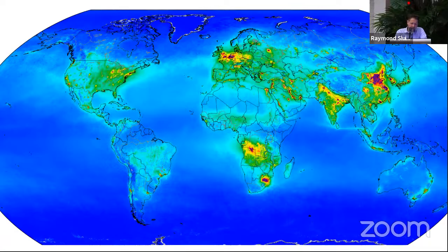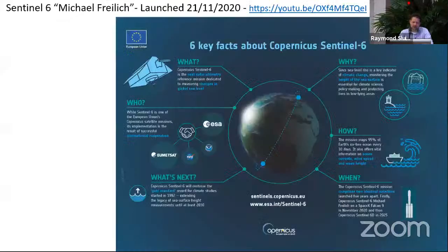We can make these images, we have a daily global coverage, but it's an optical satellite, so we deal with a lot of clouds, of course, and we really need the global image to see this entire picture, the yearly image.